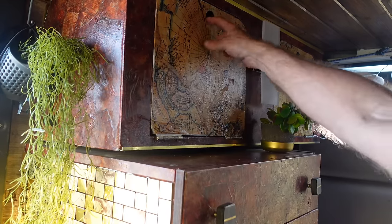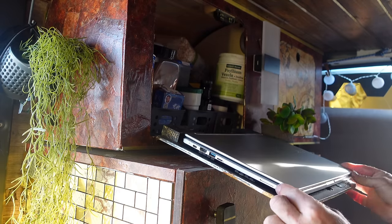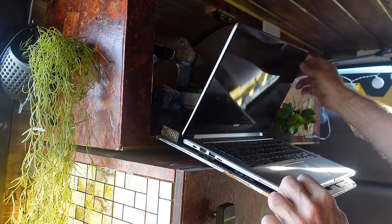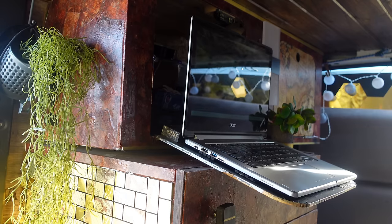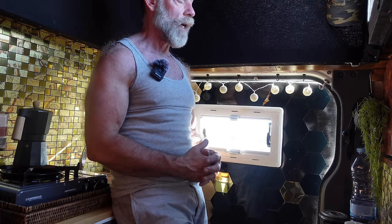And one of the doors of the hanging cabinets I use as a TV stand for my laptop. So in the evening, when I want to be entertained by YouTube or some other channel that I can reach when I'm picking up a free Wi-Fi signal somewhere, then I just put my laptop on there and watch a movie or watch some videos.